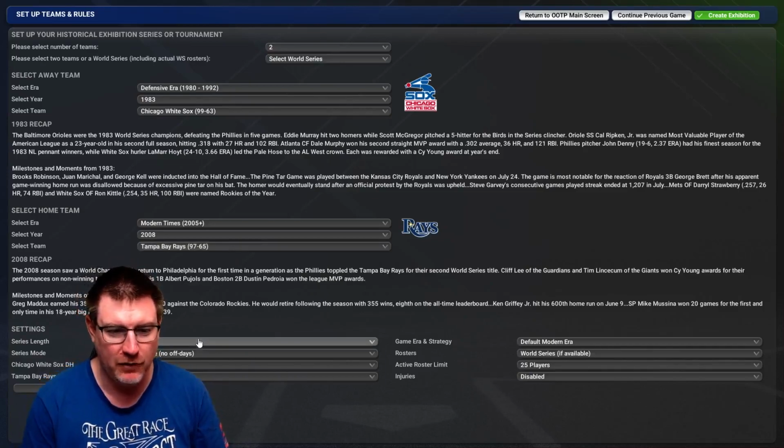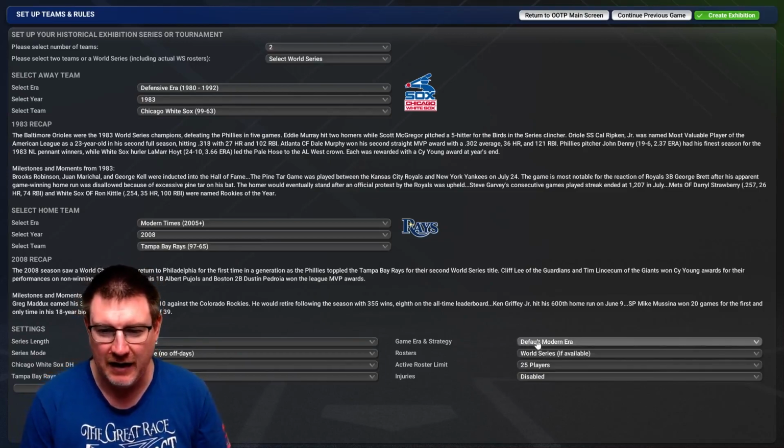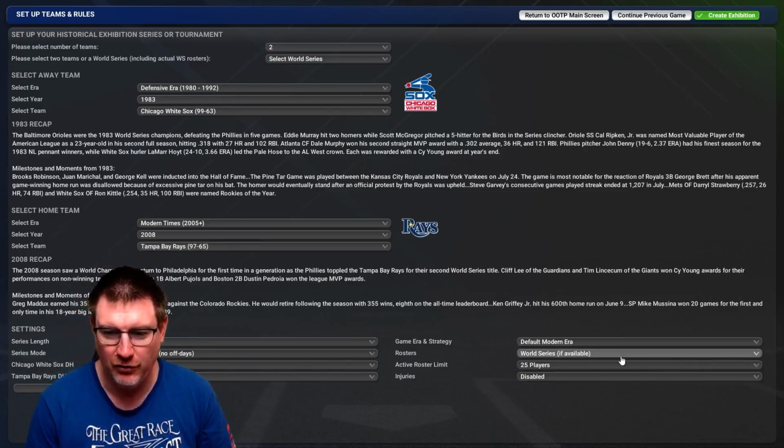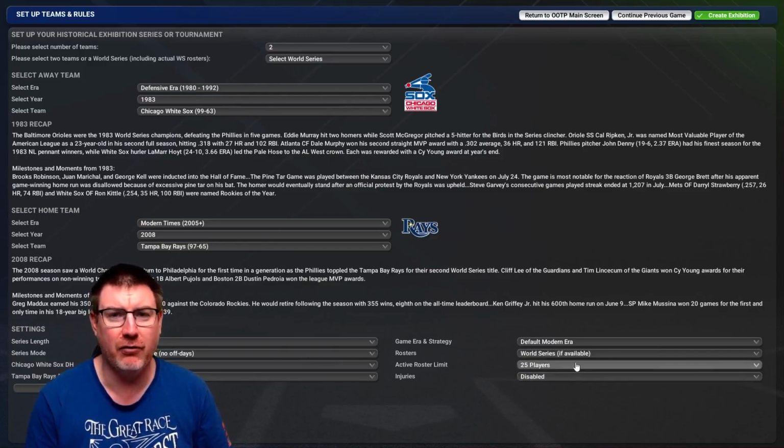It's a one-off game. If you're new to the series, these are all one-off knockout games. When it goes through, losers eliminated. Default to modern era game strategies. World Series rosters if available. If not, I believe it is opening day rosters it defaults to, and there will be no injuries in this game. So let's go and have a closer look at the rosters.